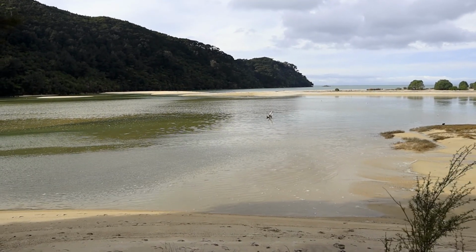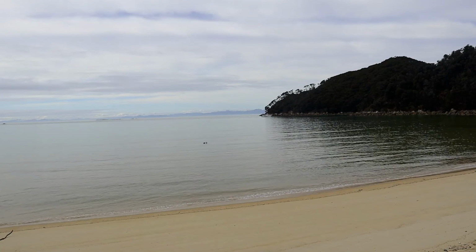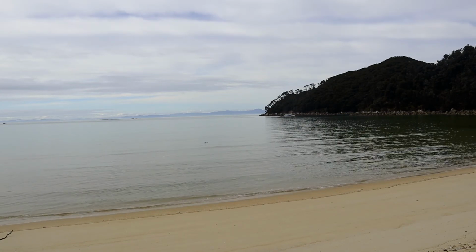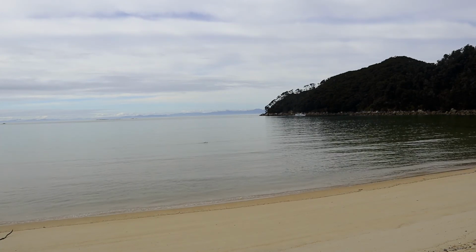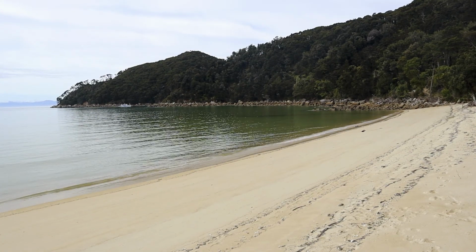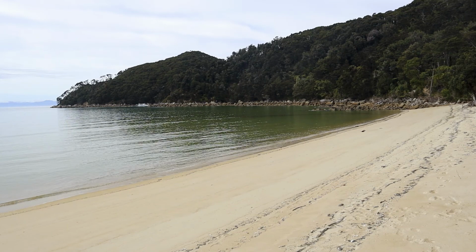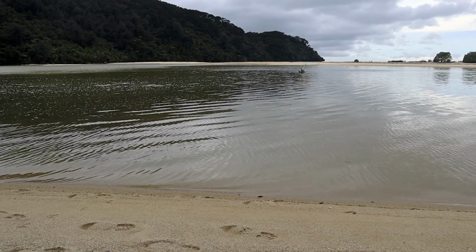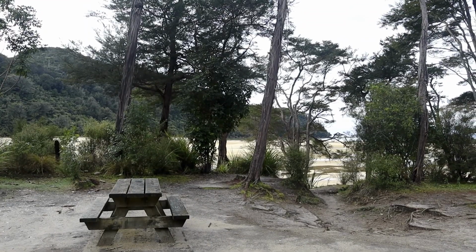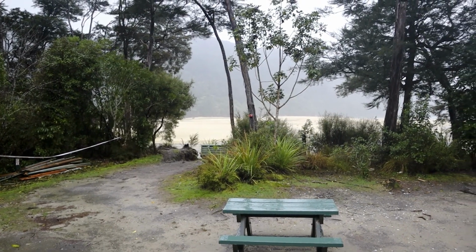Tide's coming in. So the Big Wilson's ferry is too deep draft to land on this beach. They have to land at Medlands Beach, but the aquataxi boats come in here. So you've got that nice lagoon right out in front of the hut. It's looking out over the lagoon.